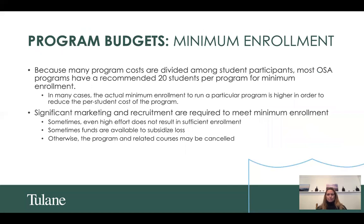And for OSA programs, 20 students is kind of a golden number on most programs. That's what we ideally are looking for in terms of your budget ratio, that your program would be able to run with 20 students. We do have exceptions to this, where we'll take a larger number of faculty members, more courses are taught on program, but that does mean an increase in the number of students in order for the program to run.